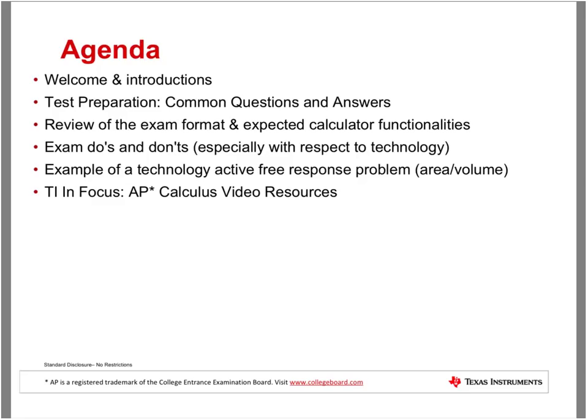As I said, we'll do that through an example. We picked something that's really common, shows up on most years on the AP exam: some problem having to do with area and volume. And that's a great one to illustrate some of these do's and don'ts.